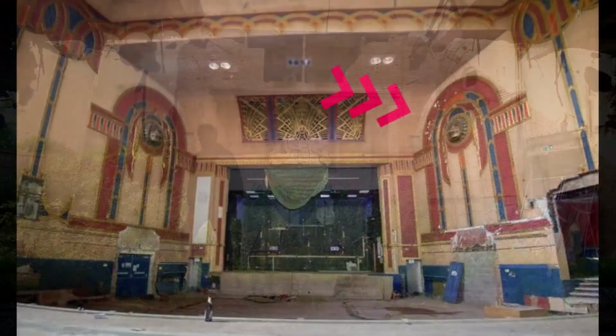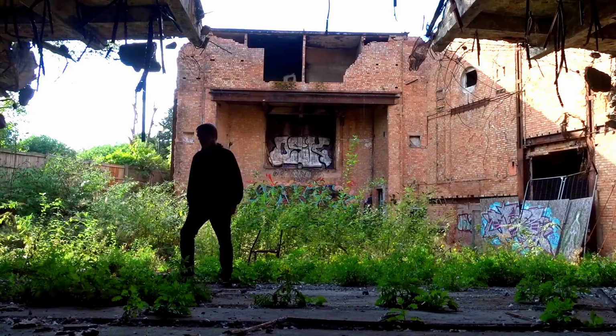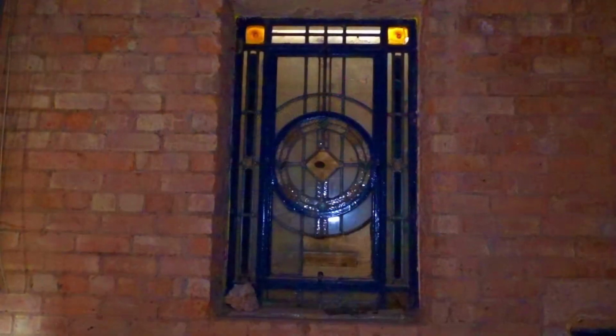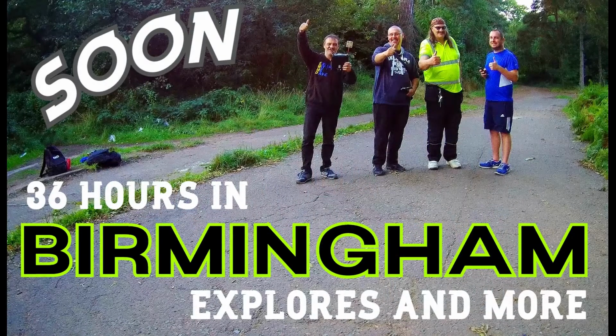You can see in that corner there with the round deck, you can see where it used to be. See it there again. And that was a really good place to walk around as well, the Royalty Theatre. And that was the end of the Birmingham Explorers. And I was absolutely shattered when I got home. I must have slept for about 2 days. I was just physically tired, but it was well worth it.